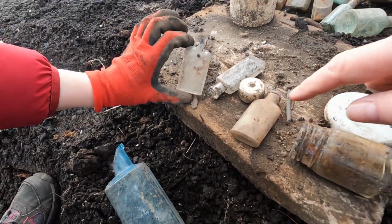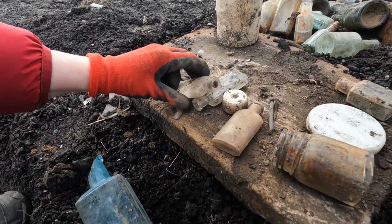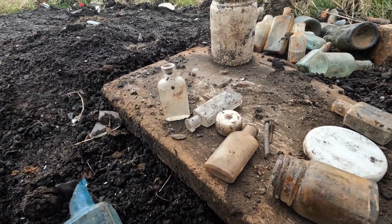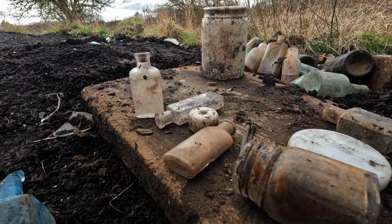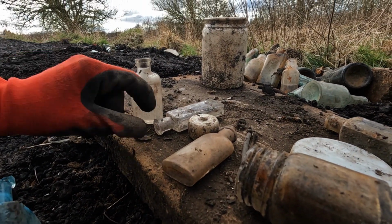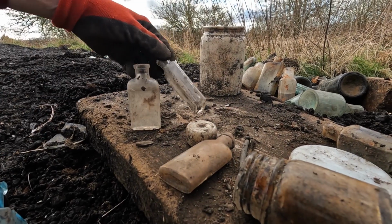Yeah. Two of these wee bottles, they're quite cute. Oops, gonna break it. Yeah, 100 years in the ground, and there's me breaking it. That's like me with my big muckle feet. Yeah, and the pipe bowls look like a little art installation, doesn't it? At least to me it does.